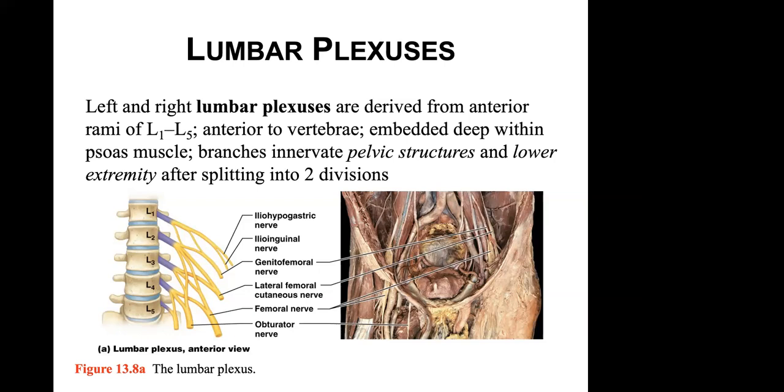The lumbar plexus, the left and right lumbar plexuses are derived from the anterior rami of L1 through L5, anterior to the vertebrae, embedded deep within the psoas muscle. It branches to innervate the pelvic structures and lower extremities after splitting into 2 divisions. And again, you're looking at L1 through L5 of the spinal nerves here.